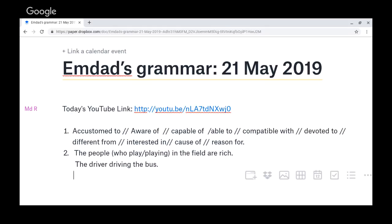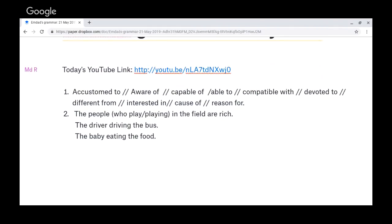For the same matter, if I write something like this, the sentence is, so the baby, let's write it here. The baby eating the food. Tell me, what do you think about this? The baby eating the food. It's the same as above, isn't it? I can't write this sentence. Both of them are wrong, yeah?